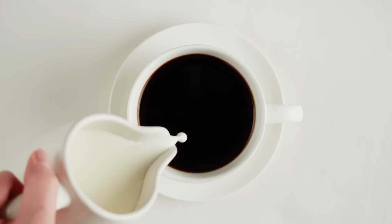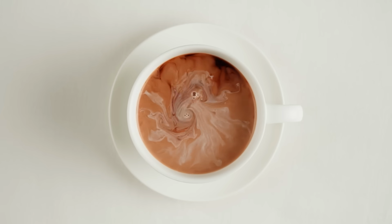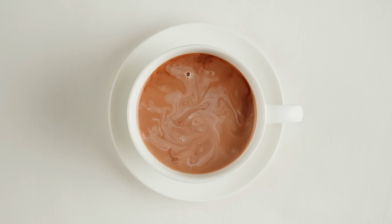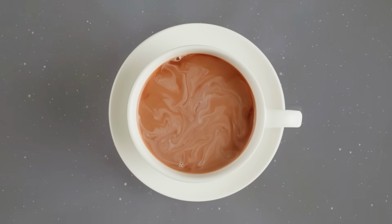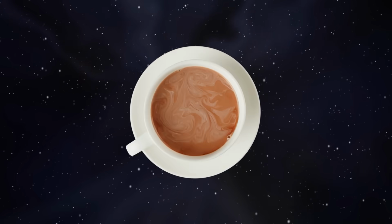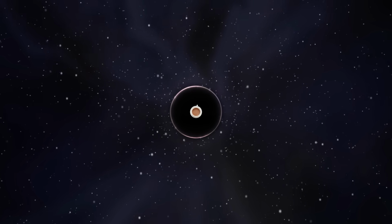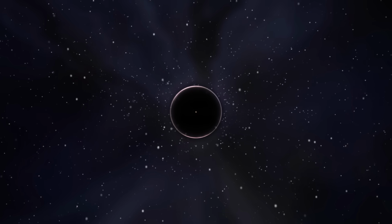And so perhaps, thought Bekenstein, just as each cup of tea had an entropy, and the overall entropy of the pair increased when the two were mixed, the same should be true of the black hole. When the cup of tea was thrown into the black hole, this would therefore just increase the total entropy of the black hole by 1 cup of tea.